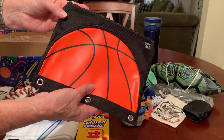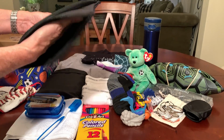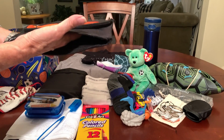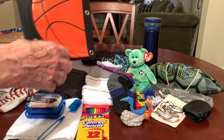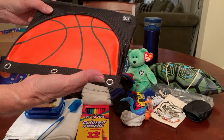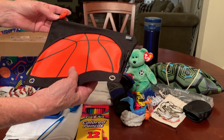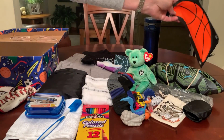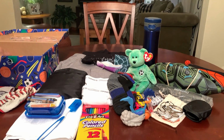He has a zippered pencil pouch, and I could not fit this while filled with all his school supplies in the box, so I had to put it in empty so that it would lay flat. And this I picked up after back to school last year from Walmart, and I may have paid 50 cents for it, I think, maybe. I might have paid $1, but I think I paid 50 cents.